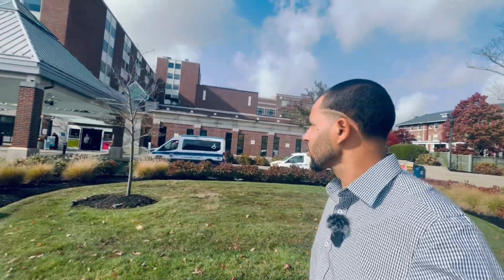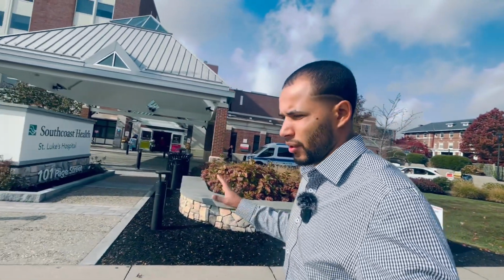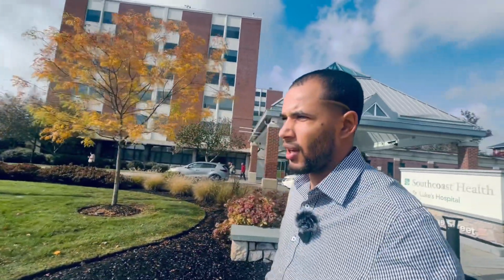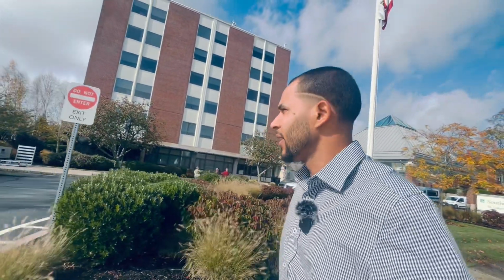This is the hospital, St. Lucas. So for me, I wanted to stay very close to the hospital, and both of my kids were born at this hospital. It's a very decent area here. So if you want to stay very close to the hospital, then you might want to choose this neighborhood too. If you're in the northern area, you're going to be a little bit far from the hospital, probably like 20-25 minutes drive. But this is the hospital here. I would love to fly my drone here, but I can't fly it over here.